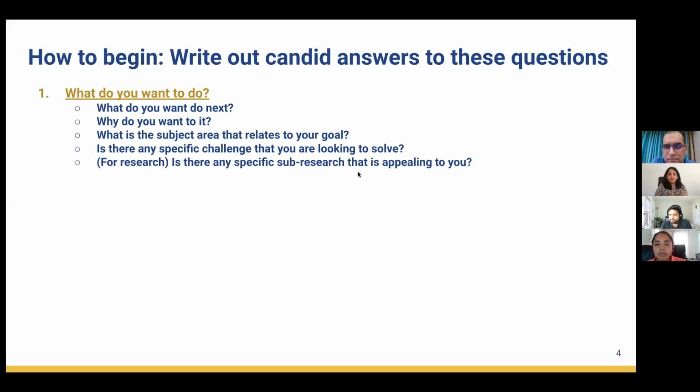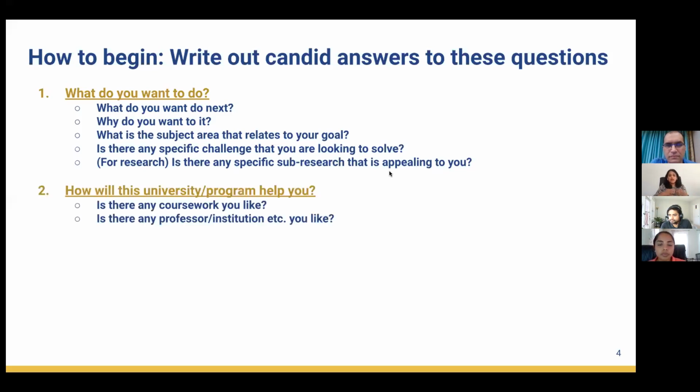Within that, there might be specific research areas that you are looking for. For example, you may be interested in pharmaceutics, and then you might be interested in drug delivery to solve brain-related problems. There could be specific sub-research areas that you're interested in. So just start going one level down. And I would say just write out candid answers, even if you think that there's nothing to write about. It's just you reading it. It doesn't matter. The next question is, how will this specific university or program help you?